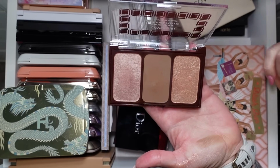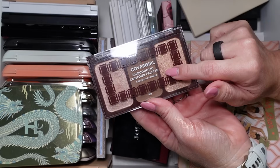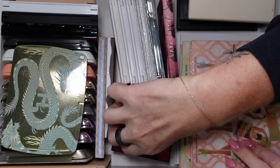Why do I not reach for this? I need to make sure that it stays on my table so I actually utilize it. I'm gonna use this and see, and if I decide I don't like it, then I'll declutter it, but right now it's staying. Okay, so we have the Dior.